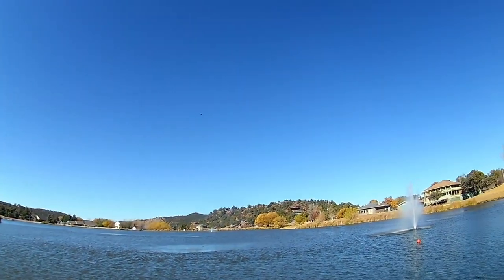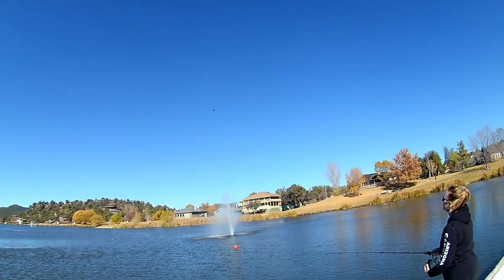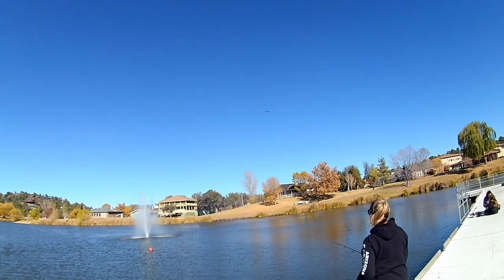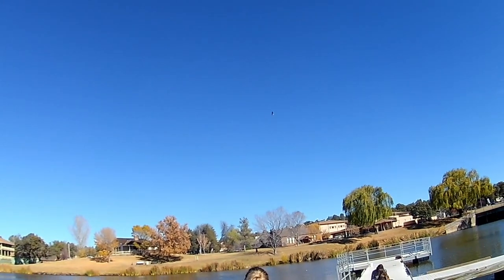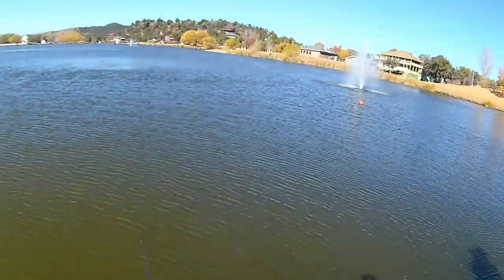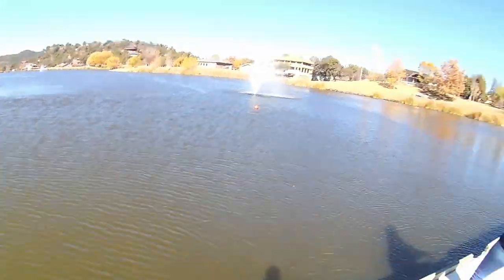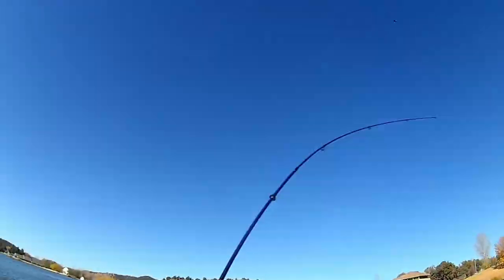Is that a bald eagle or is that an osprey? Do you see that? Yeah, it looks like a bald eagle. It could be an osprey too, it's hard to tell from this angle. I don't know. I think it might be a bald eagle. The osprey usually have white on their wings. So I think we might have a bald eagle here. I don't know. You guys will probably comment down below and tell me what it is. It doesn't look as big as a bald eagle would look, but it could be a small one.